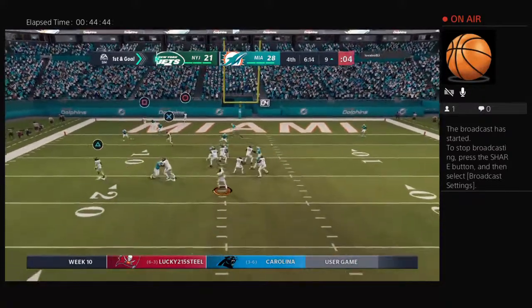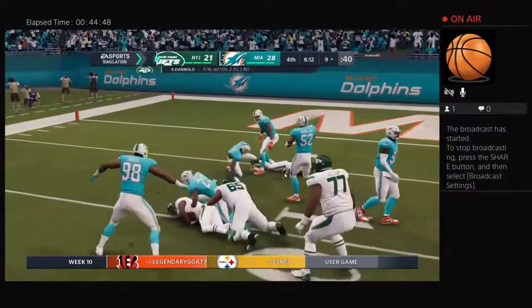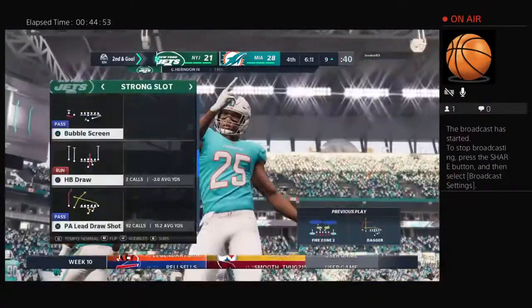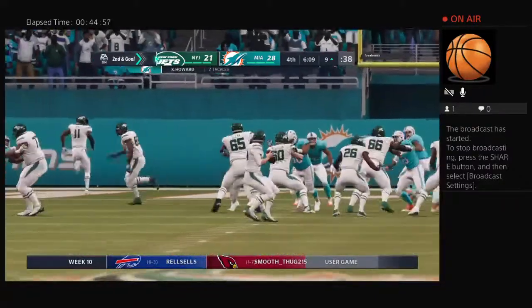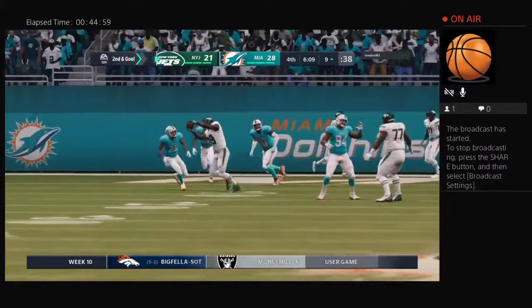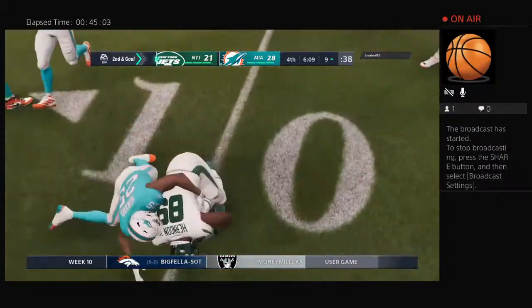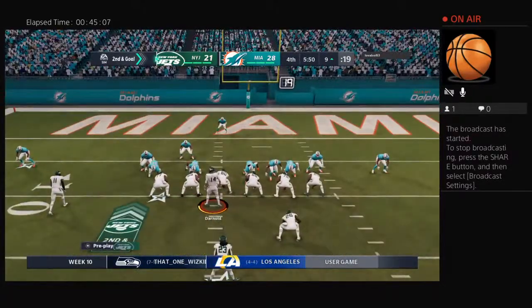Back to throw, Darnold. This will be caught just inside the 10. And he maybe makes it back to the line of scrimmage. That's it. No gain there on the completion. It'll be 2nd down. Leads to 2nd and goal at the 9-yard line. Another shot from the 9 on 2nd and goal.